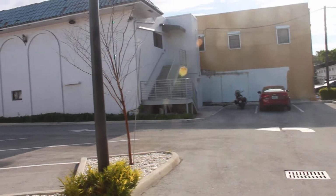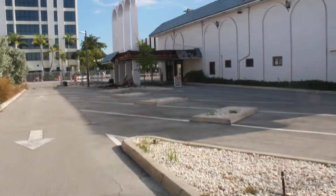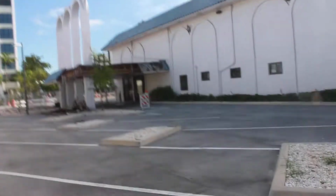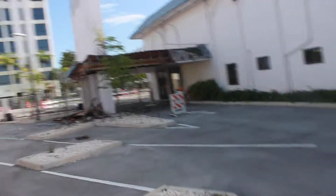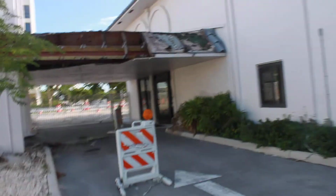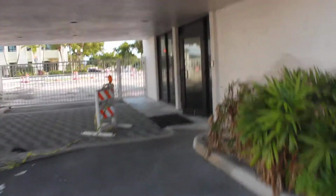It's the back of the building, very nice. They have remodeled this building with good taste. Some damage, soffit, but insurance company's taking care of it and it will be all repaired. With frontage to Hollywood Boulevard.